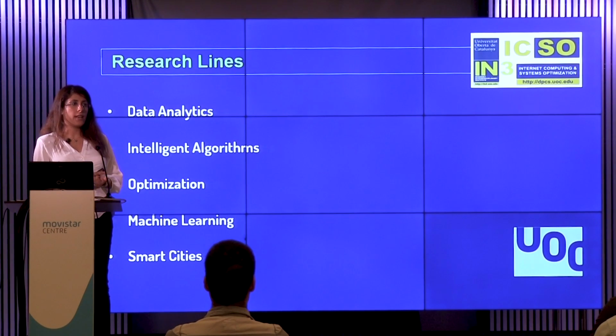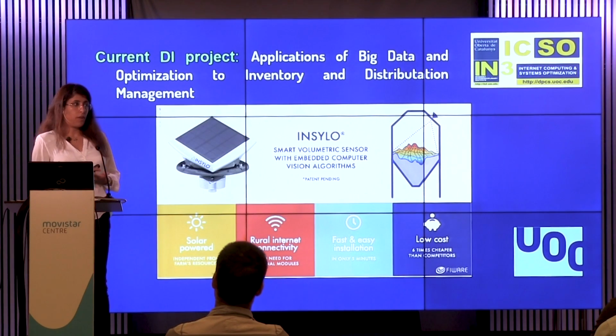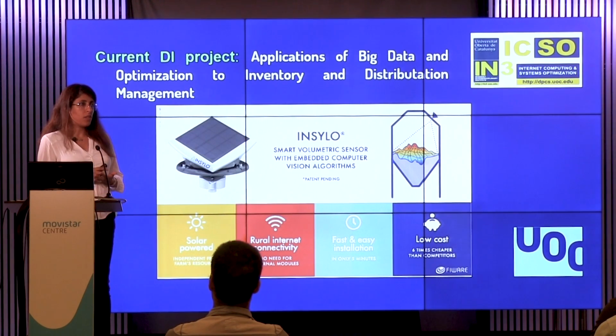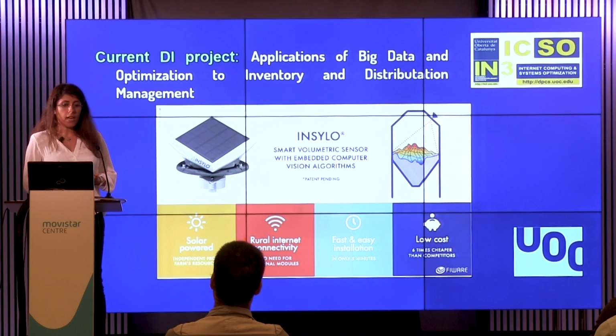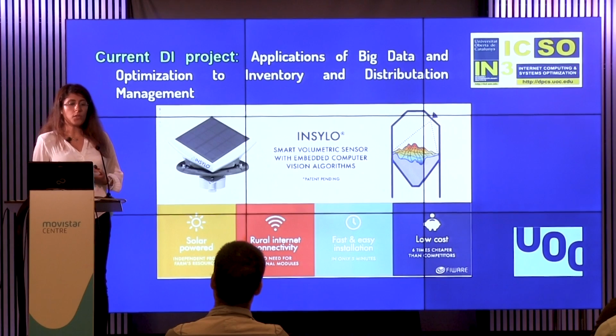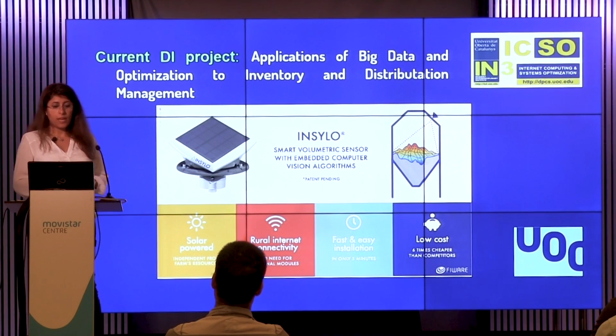The other group is the Internet Computing and System Optimization, ICSO. The research lines are about data analytics, intelligent algorithms, optimization, machine learning, and smart cities. Also, currently, they have the industrial doctorate with InSilo. InSilo is a company that produces a smart wall-entry sensor with an embedded computer vision algorithm.